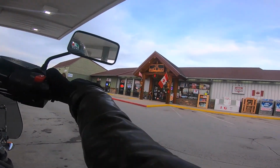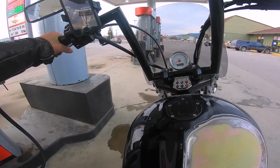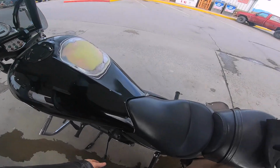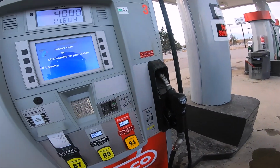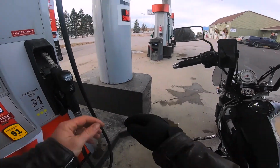All right, we'll fill up here and then maybe smoke a cigar. Maybe get a cup of coffee or something. Yeah, that sounds good. Coffee and a smoke sounds awesome. Dude, one thing to remember is when you get off the bike and you have a heated jacket, you have to unplug it every time. Oh, yeah. Otherwise, try to walk away from your bike and it becomes an issue.